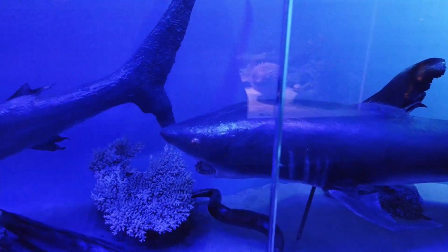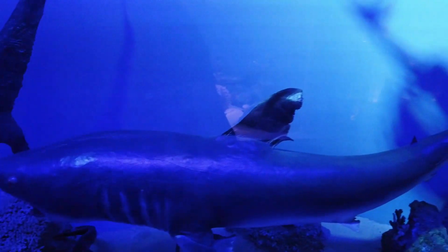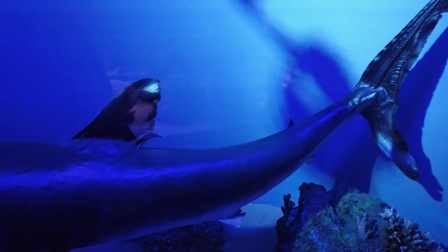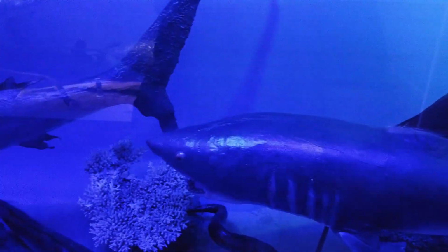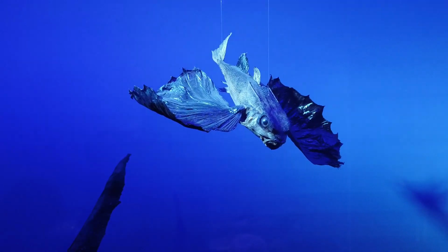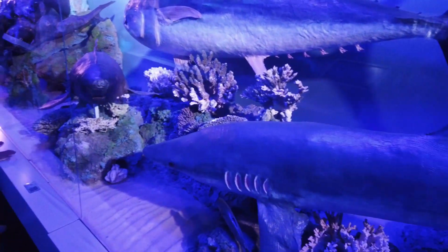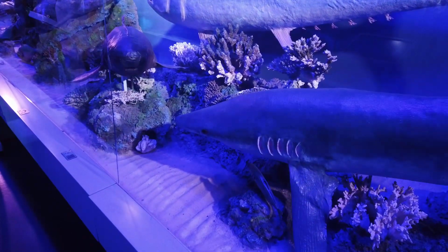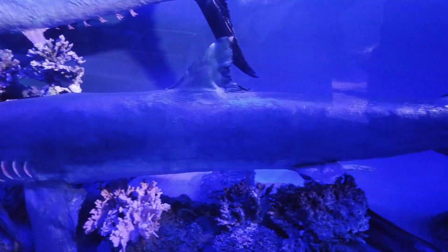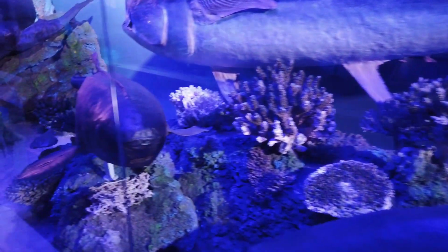Another shark. Look, it's a very huge shark. Very powerful, very dangerous. And here a strange fish. Very strange. From Atlantic Ocean. Another shark, look, it's a very huge shark. Very powerful. Another one.